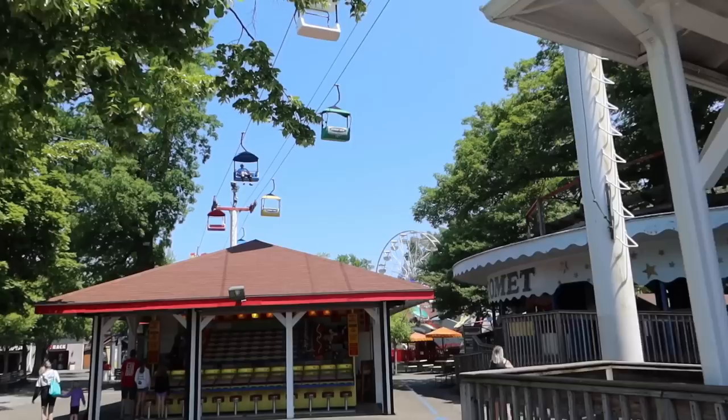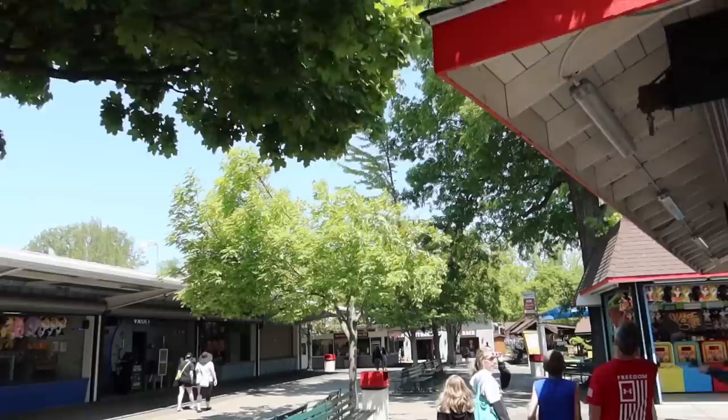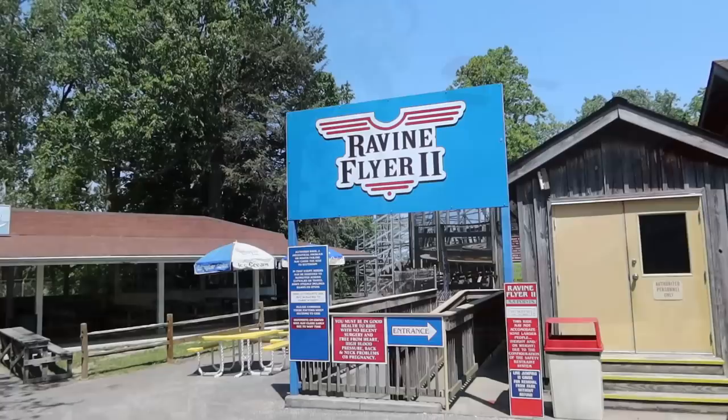You got Comet off to the right there, which is a classic wooden roller coaster. But we're gonna head down to Ravine Flyer 2 first. Yeah, I heard so much about this coaster over the years, so I'm looking forward to giving it a go. Often gets ranked as a top 10 Woody. Well, it's a Sunday today and it's pretty quiet.